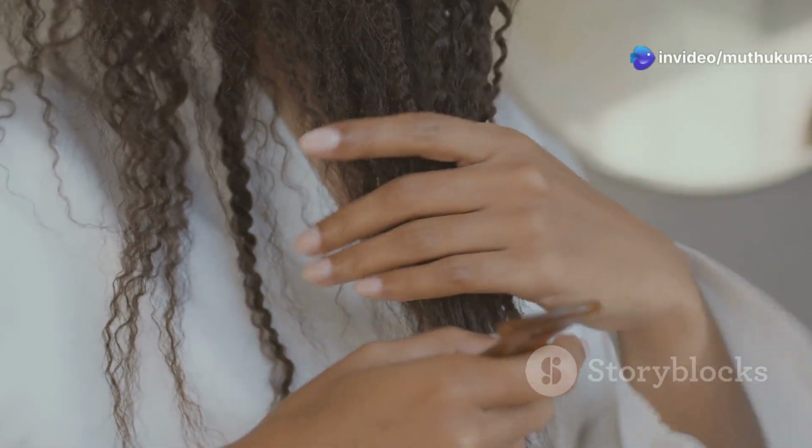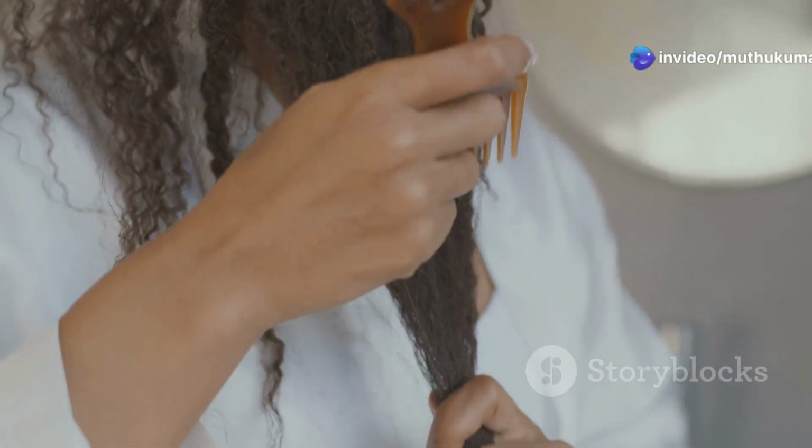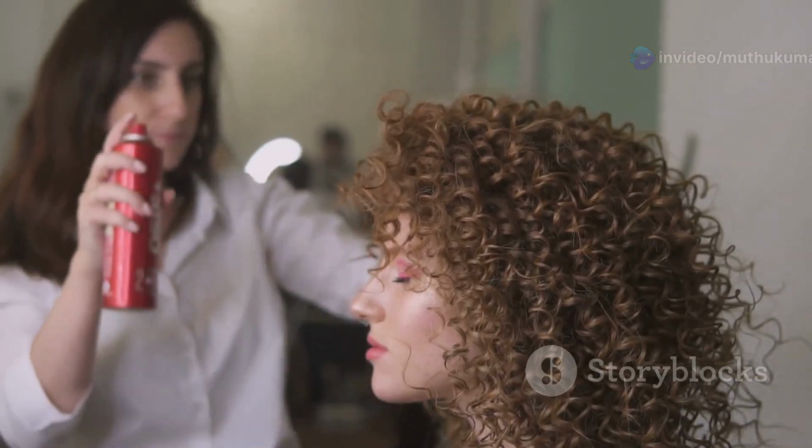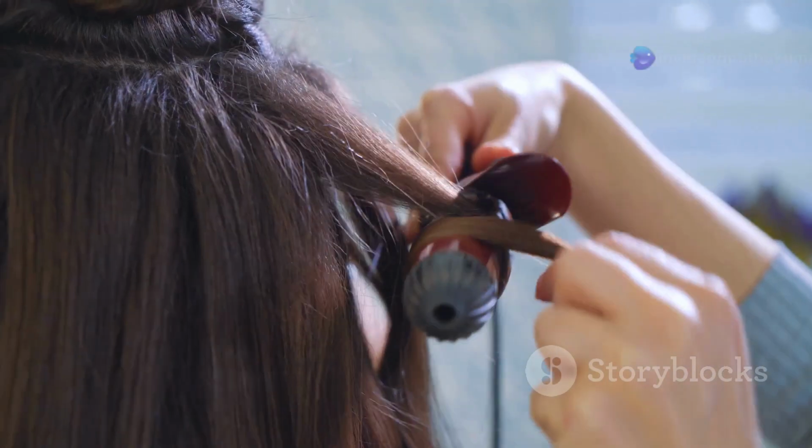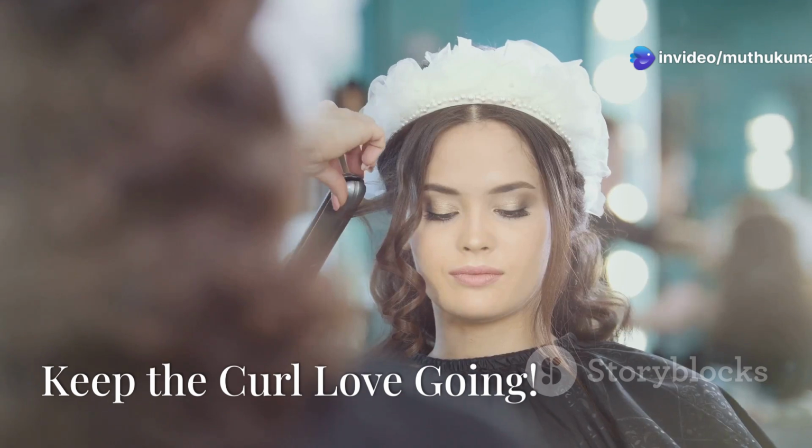Secret weapon. Leave-in conditioner for the win. Want to take your styles to the next level? Use a leave-in conditioner or curl activator. This adds moisture, reduces frizz, and gives your curls amazing definition. Apply it to your hair before twisting or knotting.